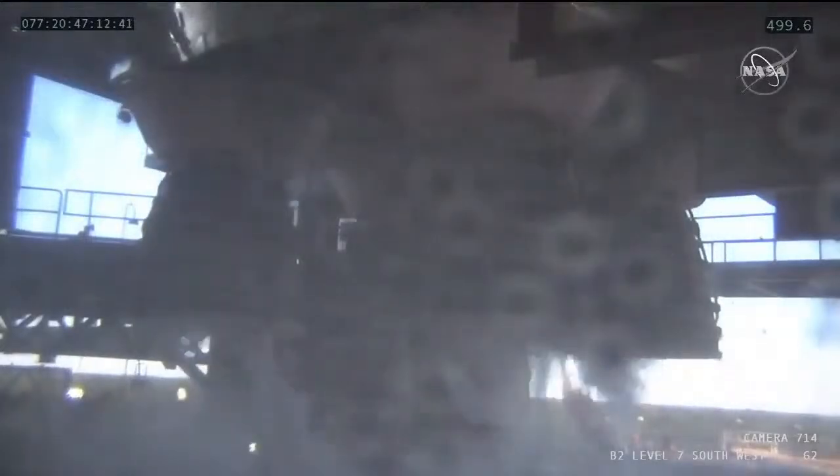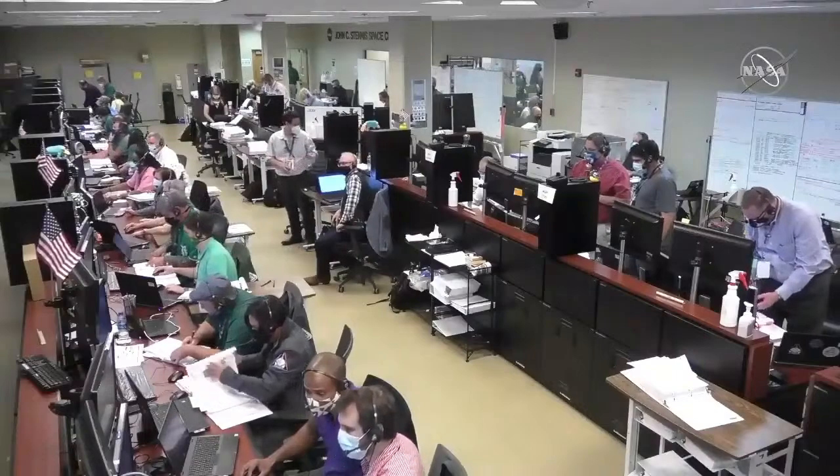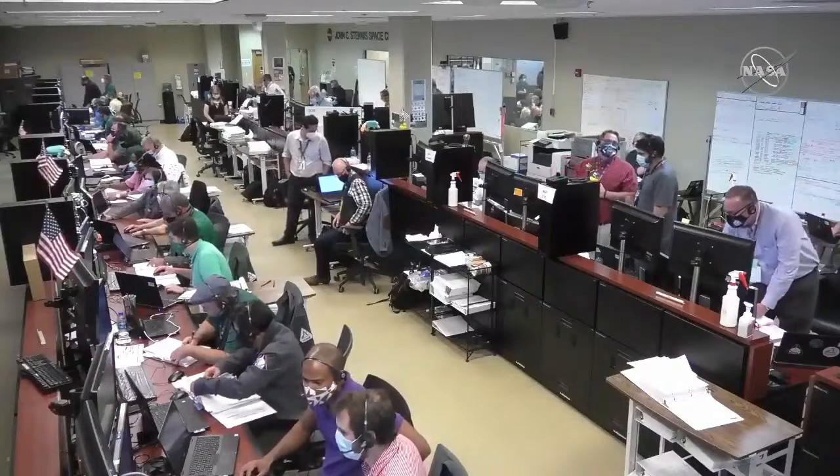Clearly there's a lot of data that's going to have to be analyzed. The engineers got to see what worked and what didn't, or what needs to be tweaked and what doesn't. But that said, I think the applause says a lot about how the team feels, that they got through the test, and it looks pretty good right now.